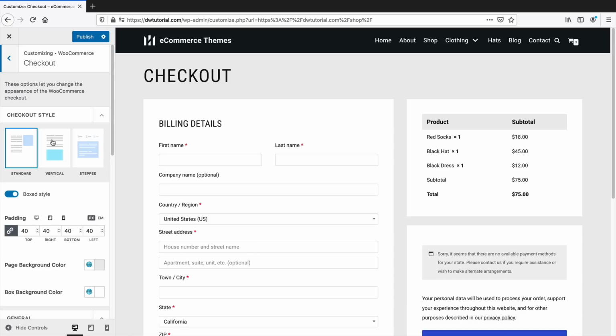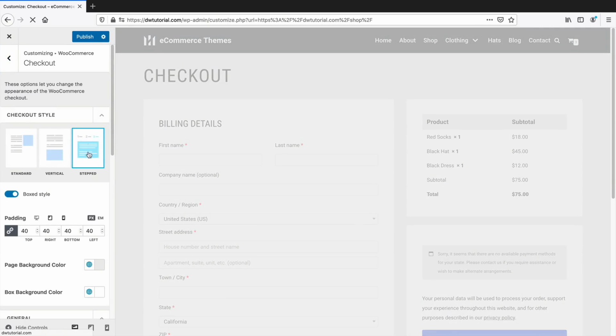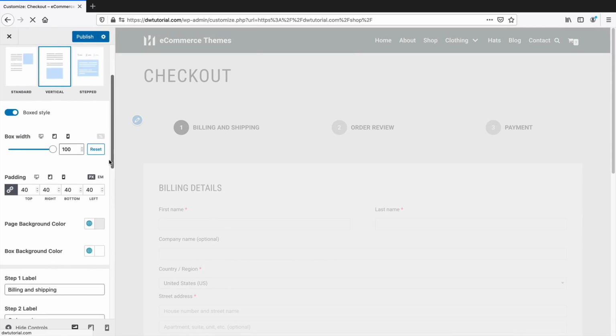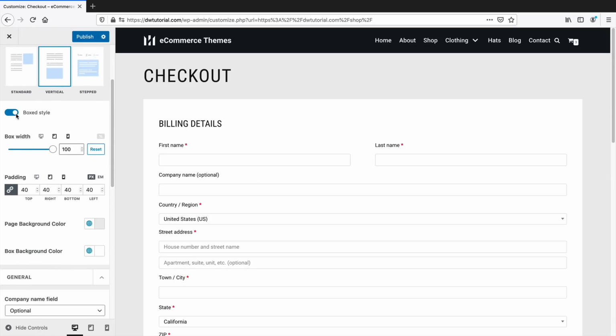And lastly, the checkout style. Here you can change the checkout style into 3 different styles. You can also adjust the padding, change the background color, or enable or disable features on the checkout pages like the address or the phone.